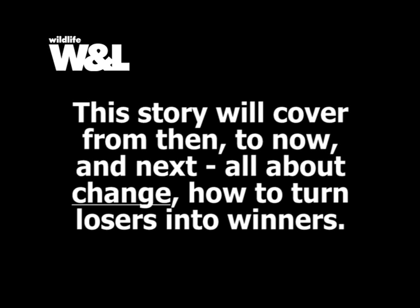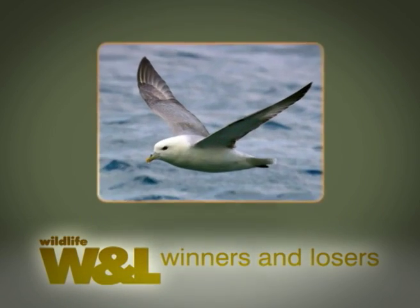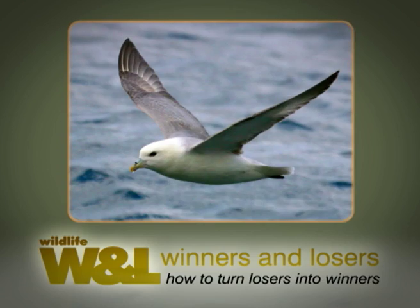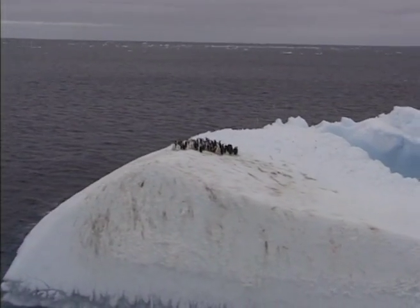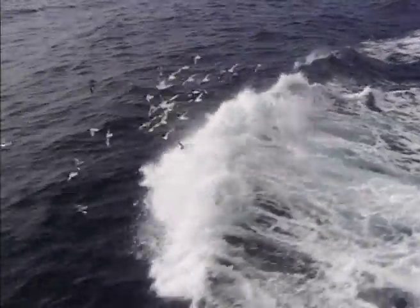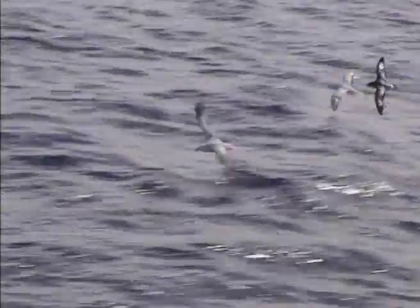This story will cover from then to now and next, all about change, how to turn losers into winners. A snow petrel in the Antarctic, one of a group of so-called tube noses that literally span the world's oceans from top to bottom, as we'll see. Here with some pintado petrels is the star of our story, the Fulmar petrel, the southern version.